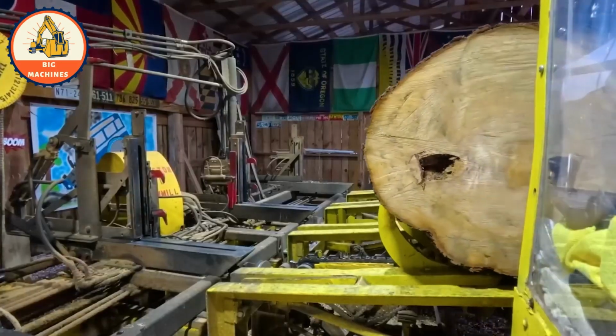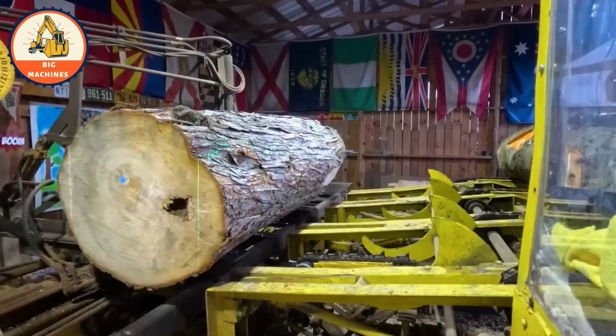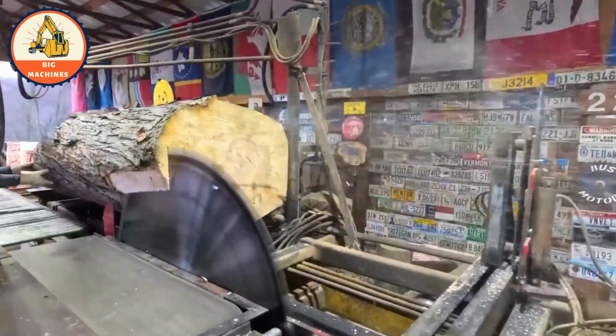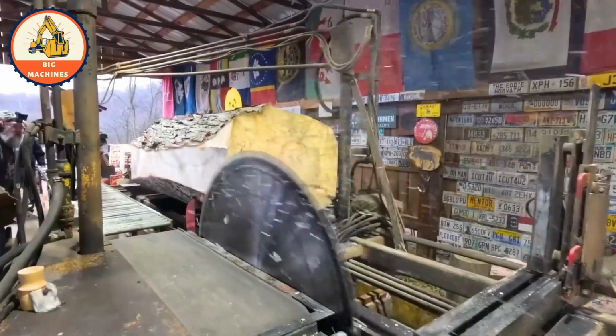Imagine taking on a massive silver maple log with a 56-inch saw. It's like slicing through a beast of nature. Each cut is a battle, the wood fighting back, but that saw, it's a force to be reckoned with, chewing through the giant like it's nothing.